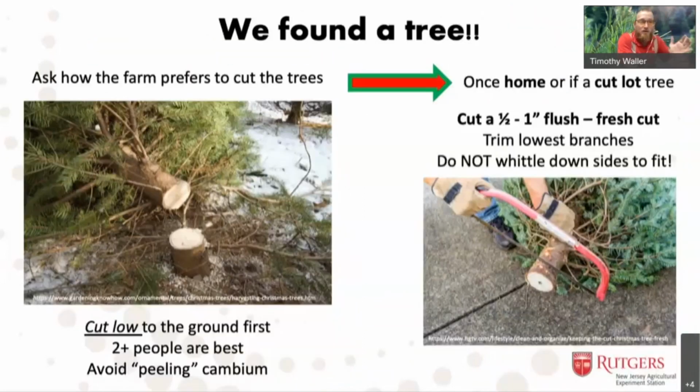All right, so we're back to the choose and cut local Christmas tree operation, and you found the perfect tree. It's a good practice to be communicative and ask how the farm prefers trees to be cut, and if they want you to do it or what have you. Again, this is where community comes into play.